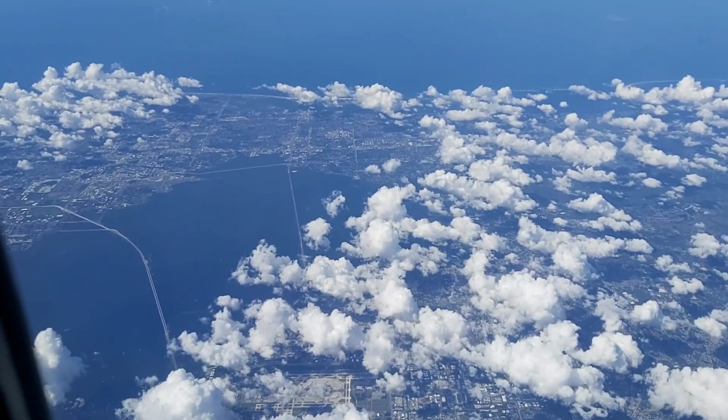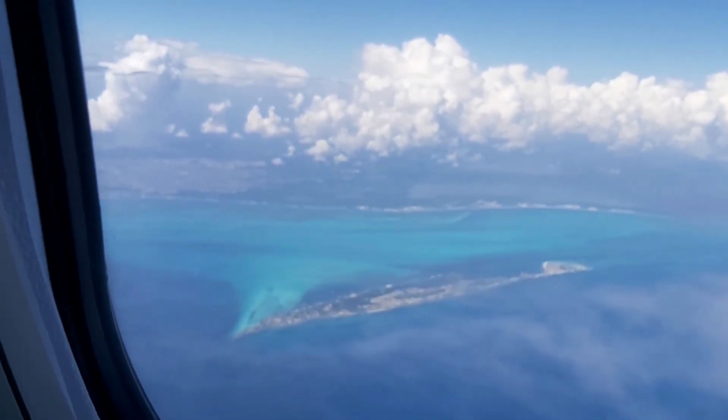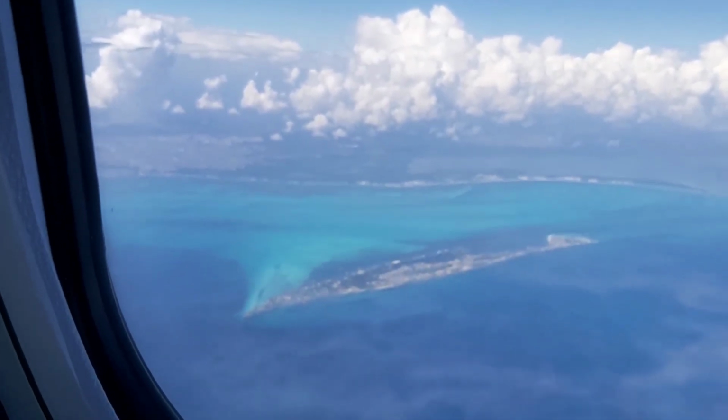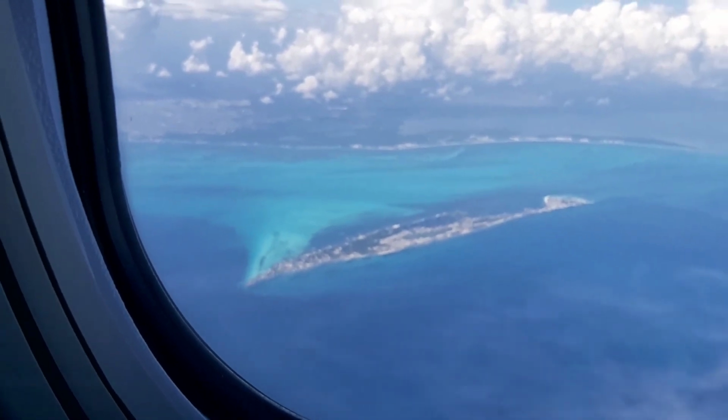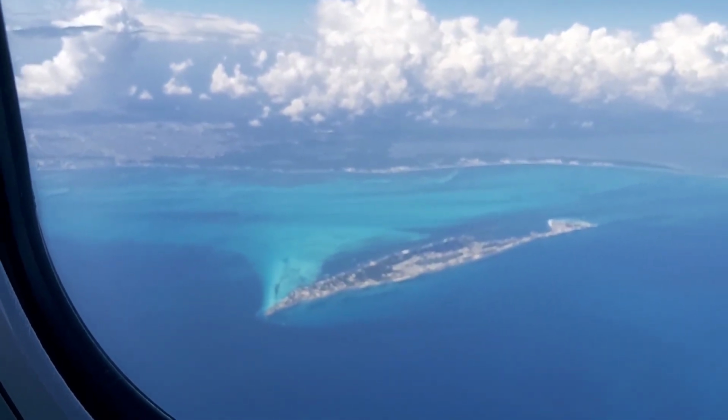We're flying over Florida here, and before long we started to see the turquoise waters surrounding Mexico. Penny was pretty stressed by now, and I was glad we were nearing our destination. I got some great shots of Isla Mujeres, a small island off the coast of Cancun.